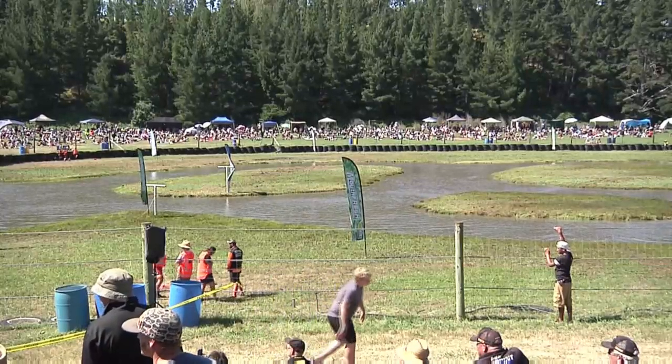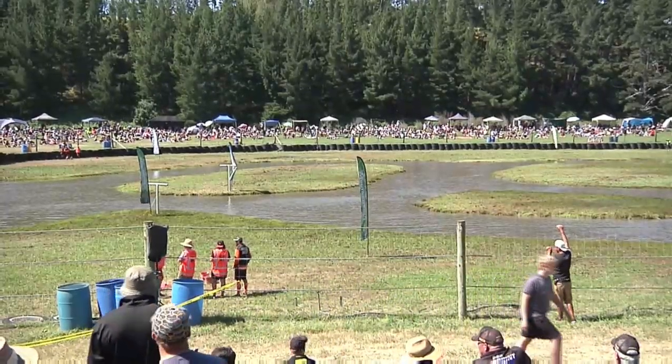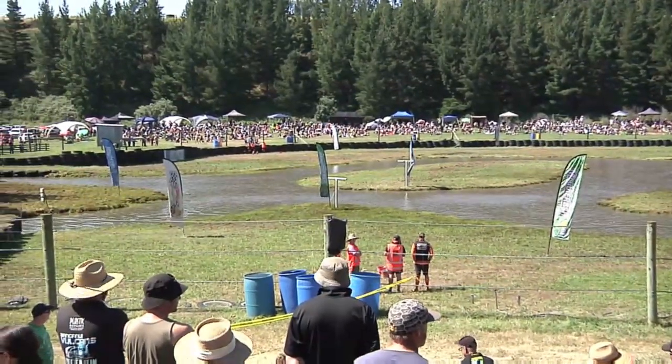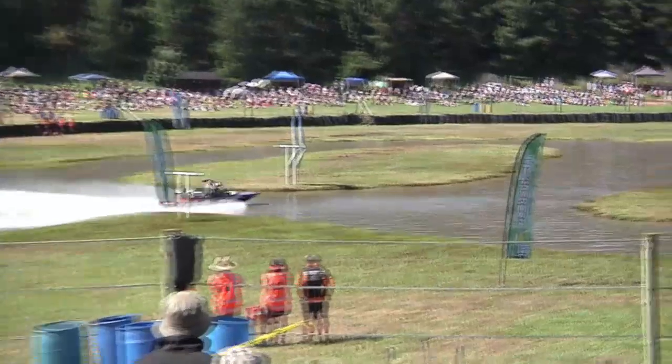Hey, ladies and gentlemen, if you're leaning on the fence, could you please not lean on the fence? That is a catch fence. We want you about 3 metres back from the fence, please.